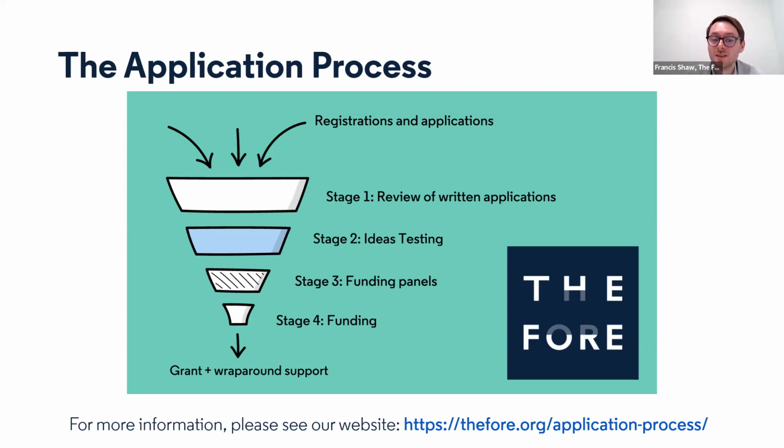And of the applications that get to funding panel, usually 60% of those that go to that stage will receive the grant funding. And then stage four is the funding itself. And if you're unsuccessful in the process, the further along you get, the more detailed the feedback is. Obviously, we'd love to give everybody really detailed feedback, but we are a very small team. We do, at the very least, give written feedback at stage one. So no matter what stage in the process you get to, you will get some feedback, which hopefully you would find useful.